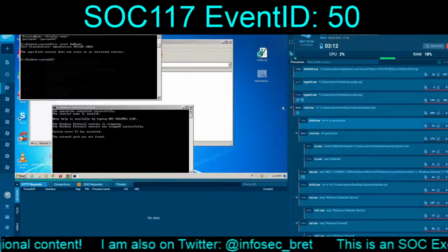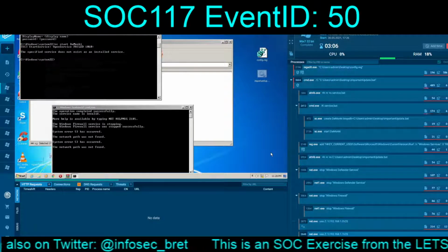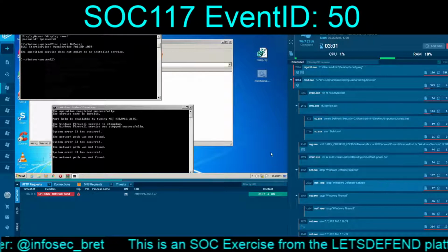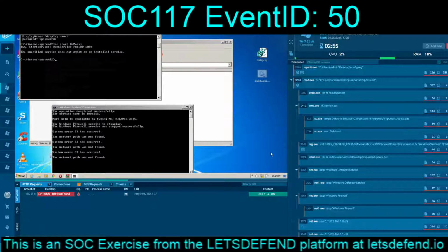Well, regardless, we don't need to sit here while this stuff runs through, because it doesn't look like anything's going to be different. It's kicking off again. Same exact portions. Tries to create a service, knocks out Defender, knocks out Firewall, and then starts scanning the 192.168.1.x network.